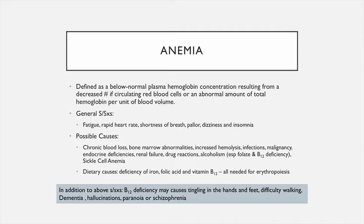And you can see in that little box below, in addition to the signs and symptoms that I mentioned above, B12 deficiency oftentimes causes tingling in the hands and the feet, kind of like a neuropathy. Difficulty walking, and it can actually look like dementia, hallucinations, paranoia, and/or schizophrenia. So it's not an uncommon deficiency, and it's something to think about, especially in patients that might be exhibiting some of these signs. It's pretty easy to rule out on a simple blood test.